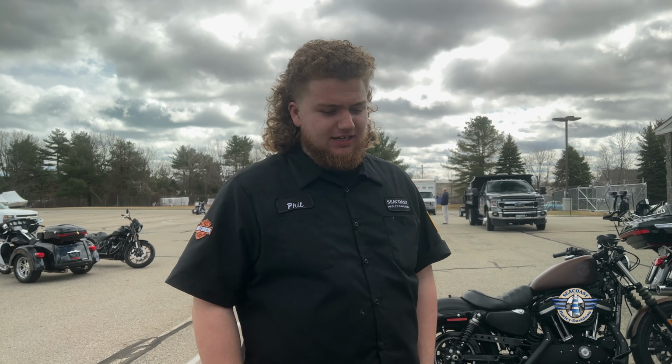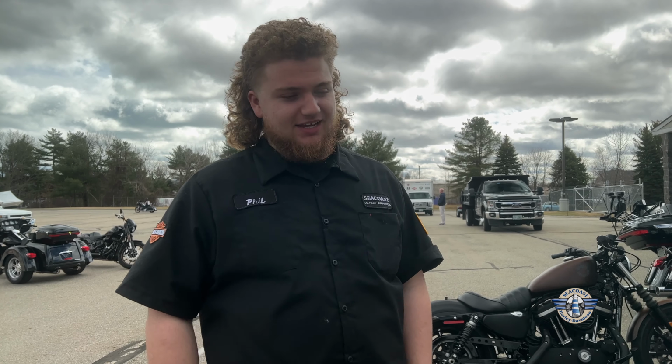I ride a 1988 Softail, and man, this thing feels like a spaceship compared to that thing. But yeah, definitely, if you've got an older bike, even a newer bike, this is definitely something to come check out.